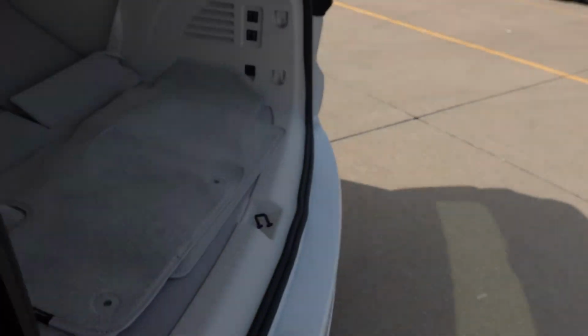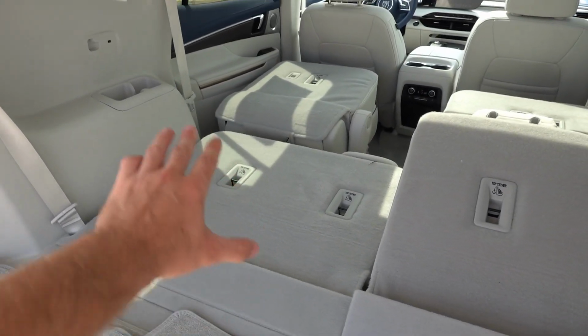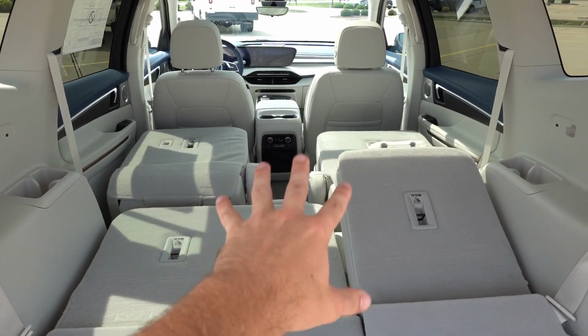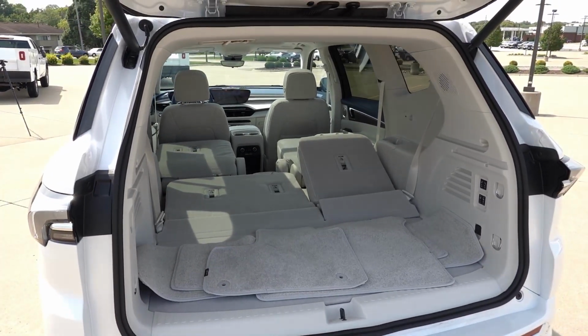I believe that's actually an issue that GM has been dealing with on some of the other SUVs. But for example, that is what it will look like on both sides as long as you have the second row seats slid in an appropriate position. So lots of overall storage and cargo capacity in this vehicle.